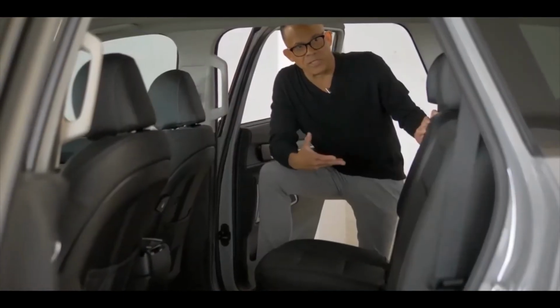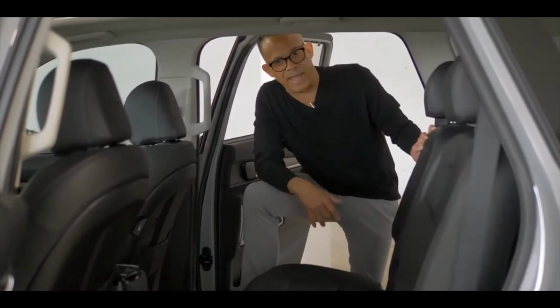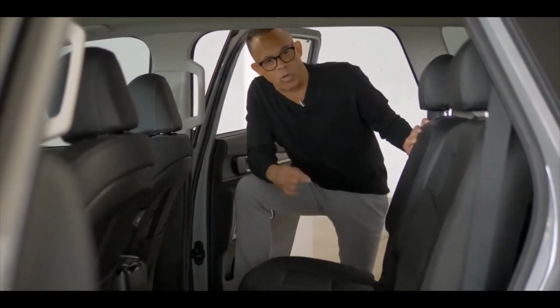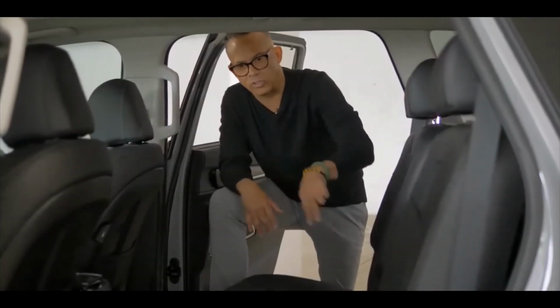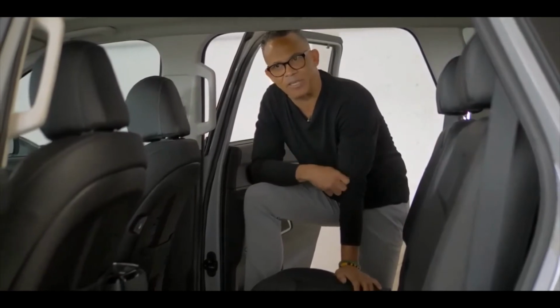Well, once again, folks, I showed you how easy it was to access the front to get to the back, and that's for all families. The EX Premium is what this package is called, and it's going to seat 1, 2, 3, 4, 5, 6, 7 people comfortably. You have three seat belts in the back, two right here in the front, and two right here in the front. So it's easy to get a family in, friends and all that.